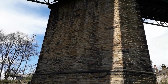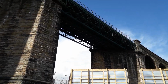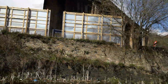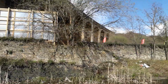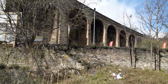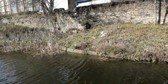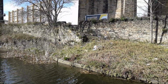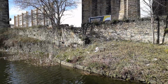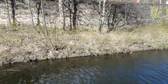There's the start of the bigger columns. And a great place for lots and lots of pigeons up there. And there the arches. We're going to have a quick look under and around, if we can even get to them, that is. You can just see access from the road to the other side. It's not been used for years.